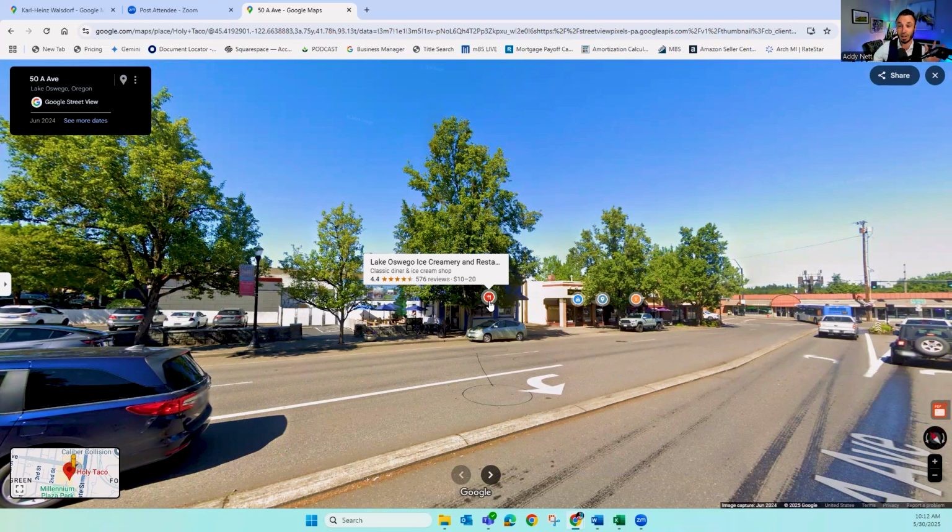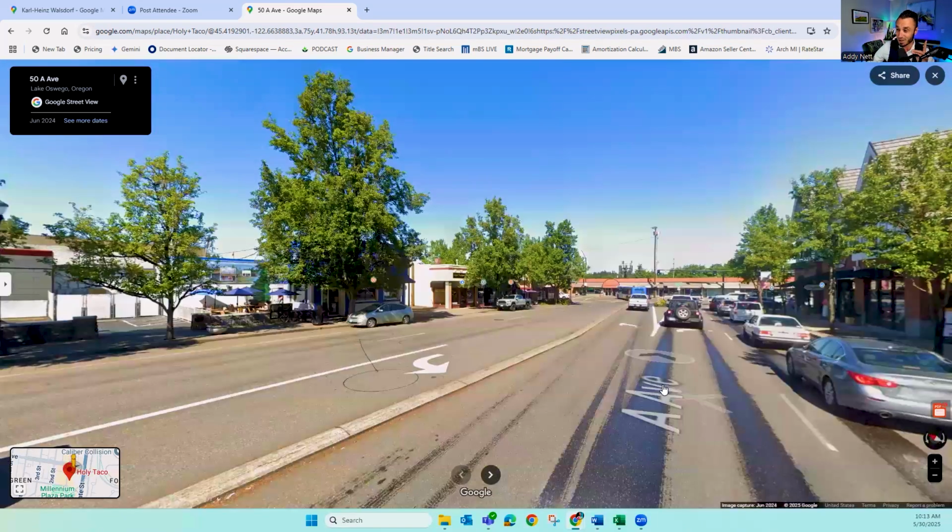I think it's better. You can disagree with me if you want. Let me know if you've had Salt and Straw and you can compare it to LO Ice Creamery. Check that out. I would love to know your opinion.